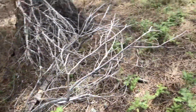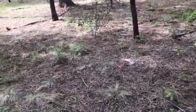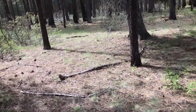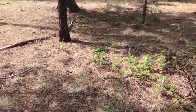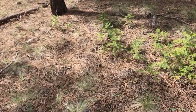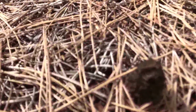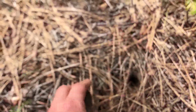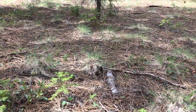Okay, so maybe not in this direction, but again, we're keeping in mind where we found that little stump, which was right there. We're gonna go back in this direction now. Generally you want to spiral out from some evidence if you find any. Oh, wait a second. Wait a second. Alright, so there's a really nice fresh one. Oh yeah, look at those. Those are obvious.